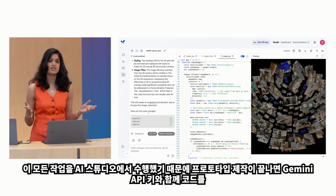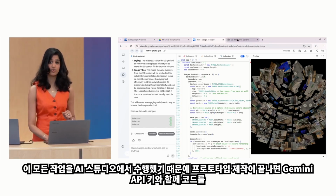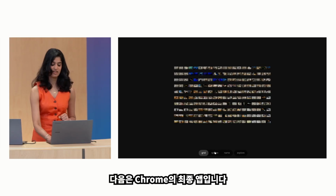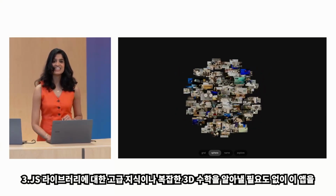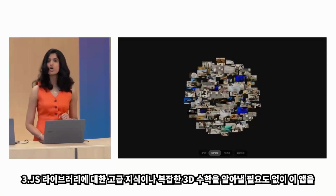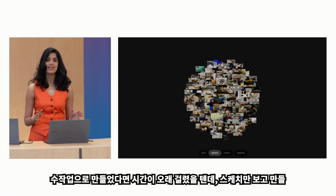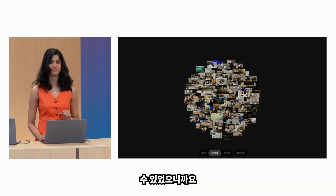We did all of this in AI Studio, so once I finished prototyping, I can simply deploy the code along with my Gemini API key. So here's our final app in Chrome. Look at these animations. And I didn't need to have advanced knowledge of three.js libraries or figure out the complex 3D math to build this. I know it would have taken forever to do this by hand, and instead, I was able to create this just based on a sketch.